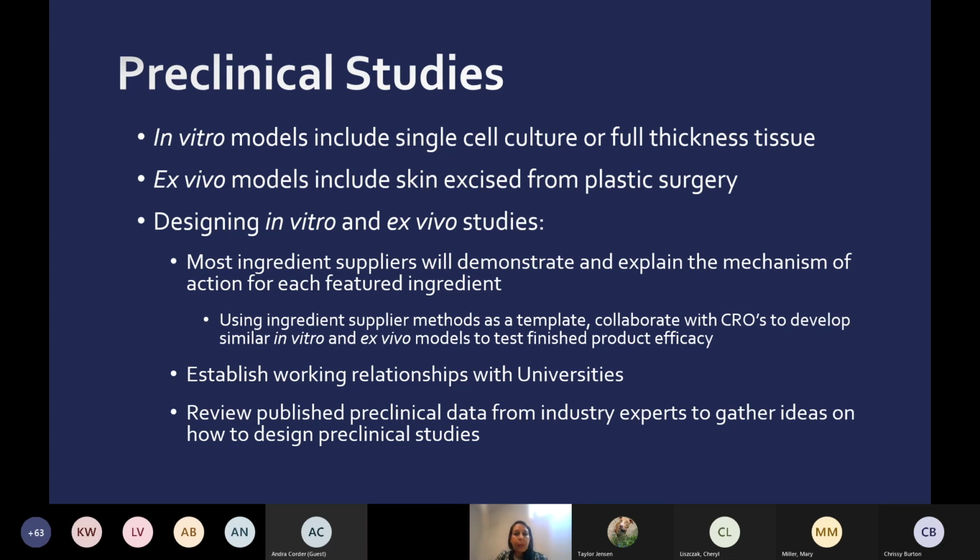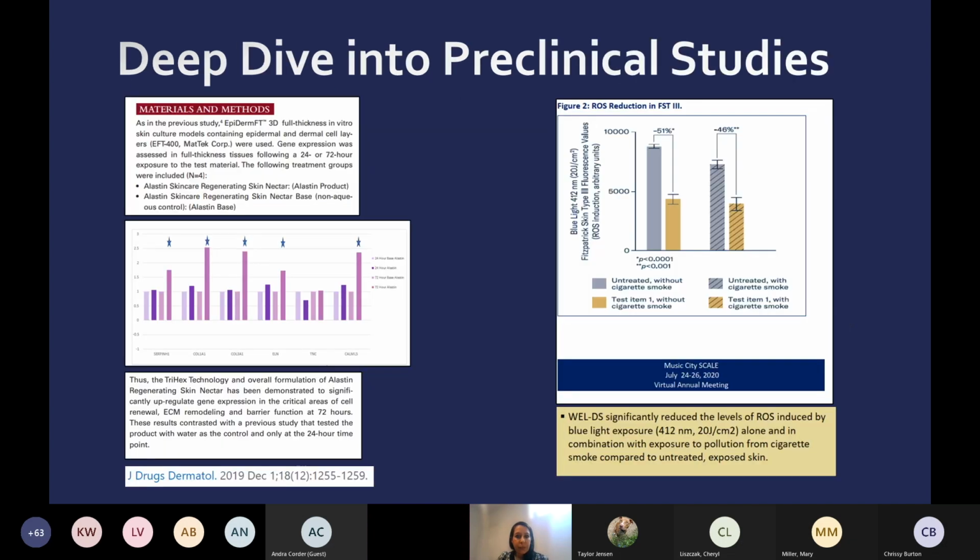And then finally, review published preclinical data from industry experts to gather ideas on how to design preclinical studies. And I think the last one would be really network. Go onto LinkedIn and meet some of the scientists and ask them for help. I'm sure they're willing to help anybody in developing studies.